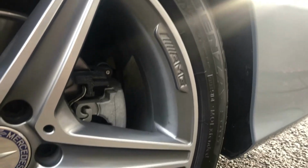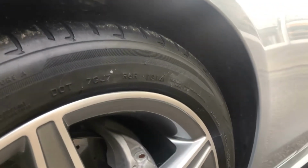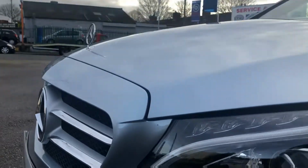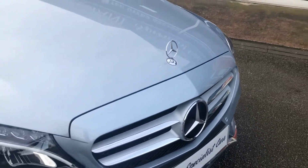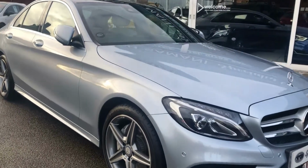It's got these beautiful 5 twin spoke alloy wheels, every single one totally unmarked. All the bodywork, not a mark, not a scratch, not a ding, not a stone chip anywhere in sight. Again, the near side front wheel as new. All matching tyres all the way around. Front parking sensors, rear parking sensors, reverse camera. We'll do the full close-up video to show you we have nothing to hide. Full transparency, just look at it. Not a mark anywhere in sight.